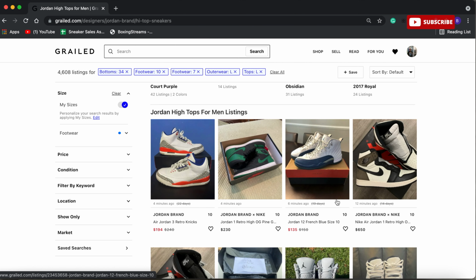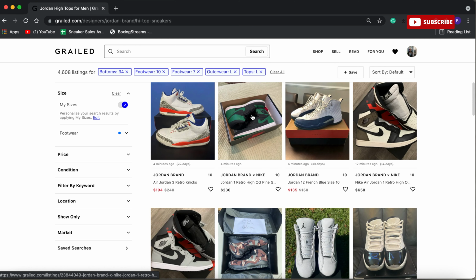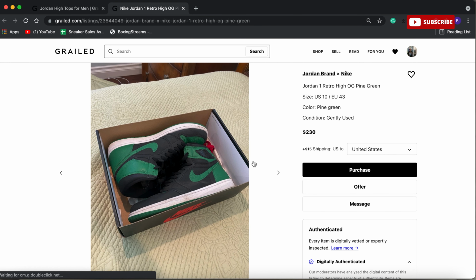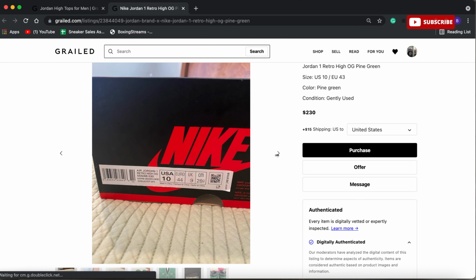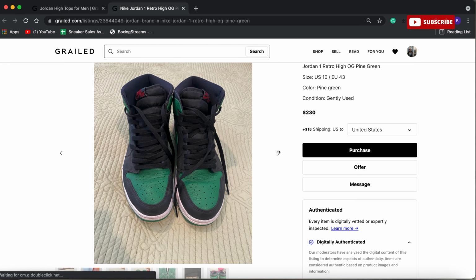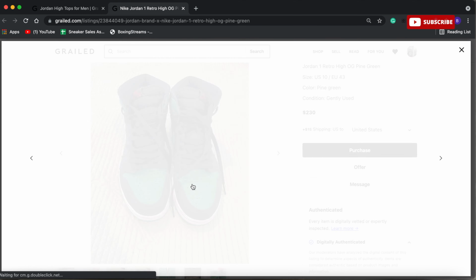First thing I noticed, those Jordan ones right there say 230. So let's click on them and let's see what they're about. So as you can see, Jordan Brand Nike, Jordan 1 OG Pine Green, size 10, color pine green, condition gently used, but take that with a grain of salt because sellers can exaggerate or underestimate the condition of sneakers. 230 with $15 shipping, not too bad in my opinion depending on the condition.